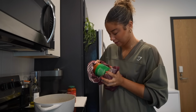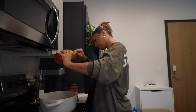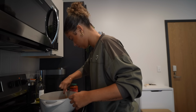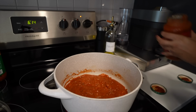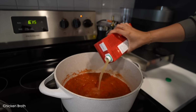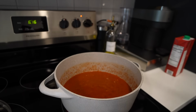Ooh, oh my God. Oh, good Lord. Okay, and then we're just gonna add in a little bit of this one. Perfect. Half the chicken broth. Okay, now we're gonna add the chicken back in and bring it to a boil.